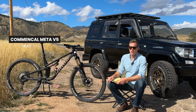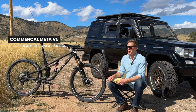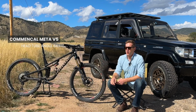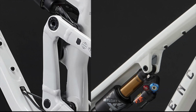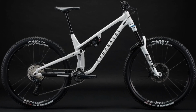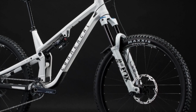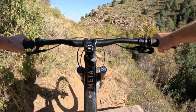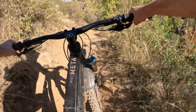And the head tube angle is 64.1 degrees. So pretty slack there. All of those figures are almost ideal for bikes that I'm looking for these days, as far as well-rounded all mountain bikes. So this is running on Commencal's new virtual contact system, which is a departure from their old platform. It's said to be a lot more playful, more pedally, just more efficient all around.